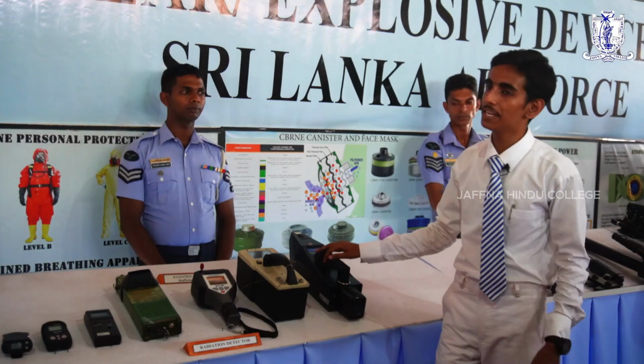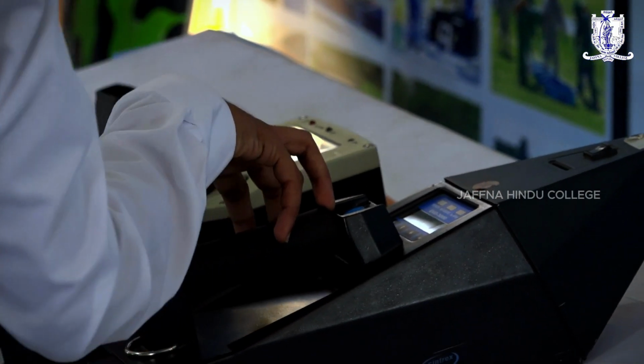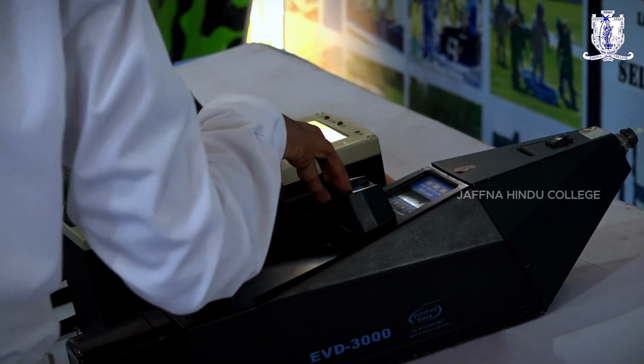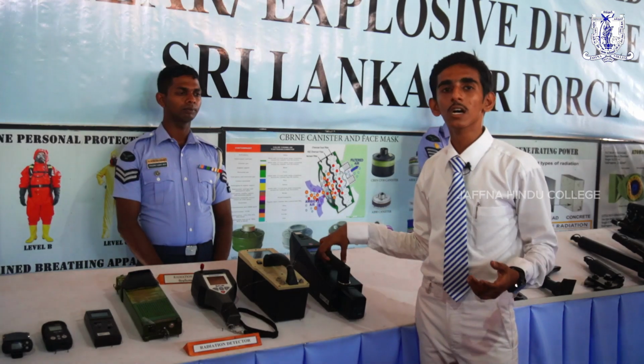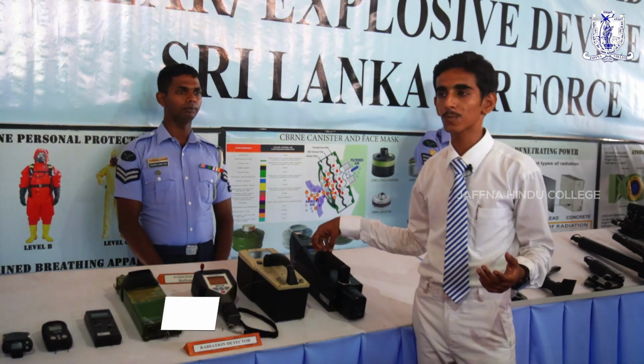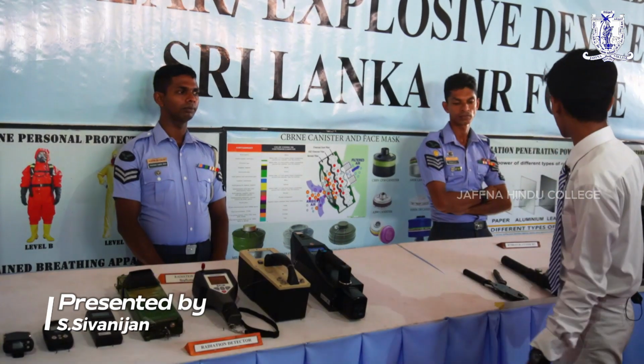This is an EVD machine. This is used to find explosives. It doesn't only mean explosives like bombs. It also means explosive chemicals or explosive elements that could react vigorously with the atmosphere, like sodium or cesium. And moving to the hydraulic cutter set.